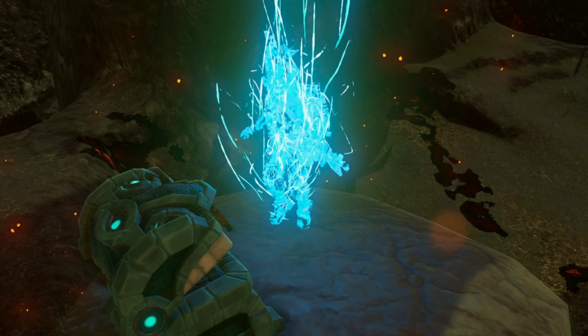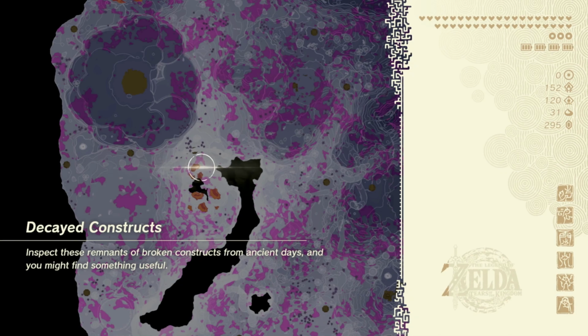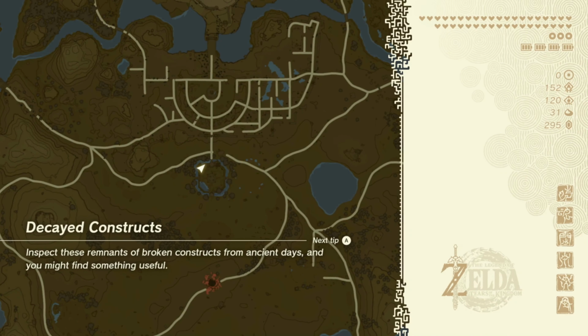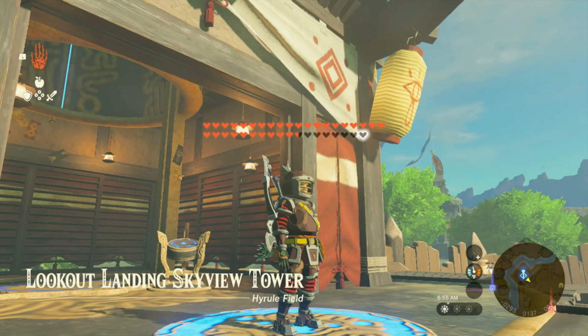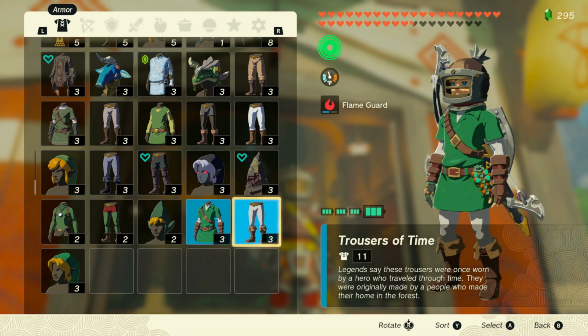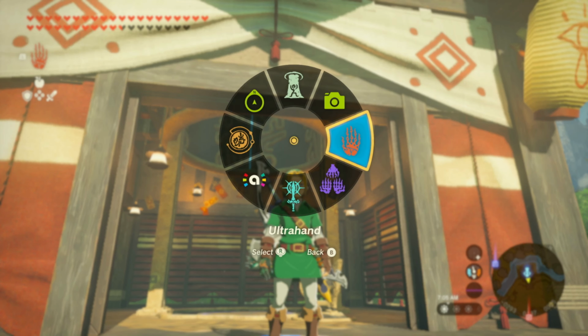And we'll go ahead and equip the time armor set. Alright, here we are back at Lookout Landing. Let's go ahead here and get a nice view. And let's go ahead and equip the Tunic of Time, the Trousers of Time, and the Cap of Time. This looks familiar from my favorite game ever, Ocarina of Time. So let's go ahead here and get a little picture, shall we?